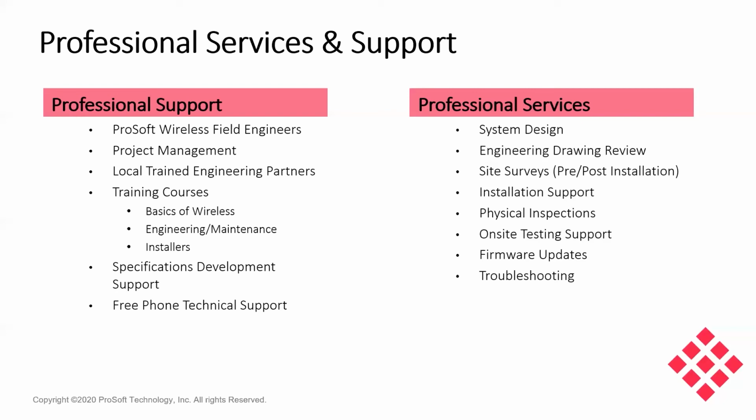On the professional services side, we can help with the design of the entire system. We can help with engineering drawing reviews. We can help with site surveys, installation support, physical inspections, on-site testing, firmware updates, and we can help with troubleshooting. And it's important to us that we take this partnership approach in these large and critical applications to help ensure a high level of uptime. So we're always here to help with these things.